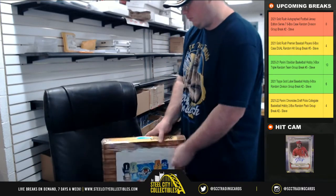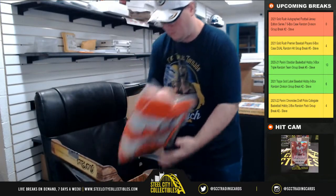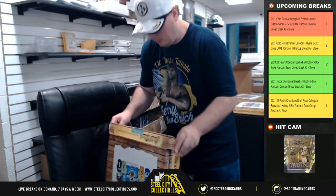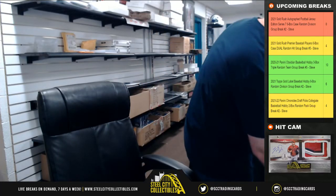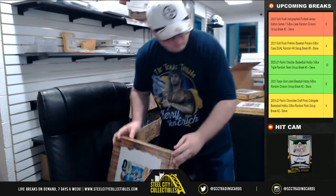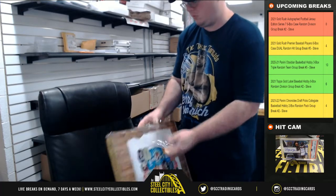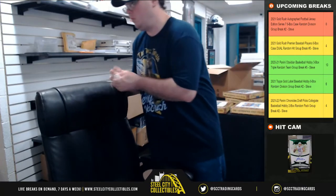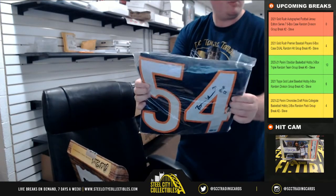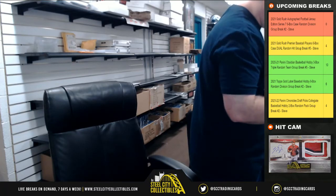Jersey number 5. Isaiah Simmons will be the Arizona Cardinals. And the NFC West again goes to Justin. And our final jersey here, with a Hall of Fame 18 inscription, Beckett certified, Brian Urlacher. Chicago Bears of the NFC North. And that'll go to Sarah.